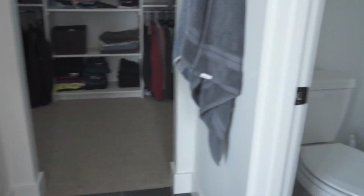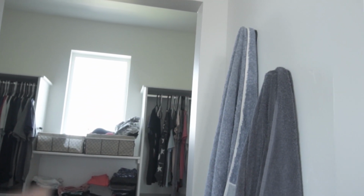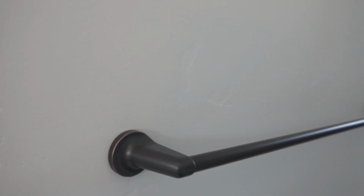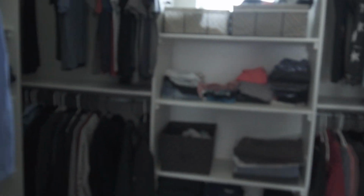And here's the toilet area. I do love having these hooks here. Oh my gosh, so nice. I don't like the hooks themselves. I will be changing them. Like I said, all the fixtures in here, see that aged bronze look, and I hate that. I hate it so much. It'll all be going eventually, so that'll be some nice videos. Big walk-in closet.